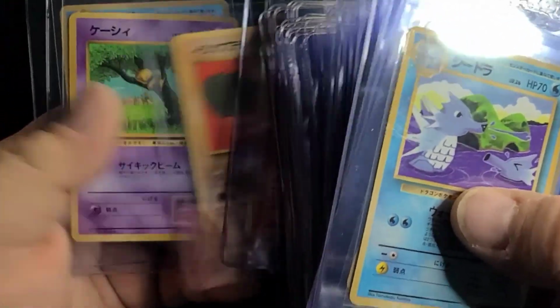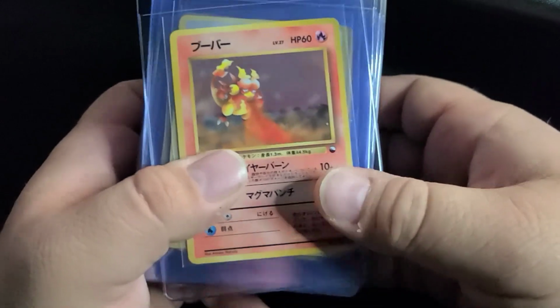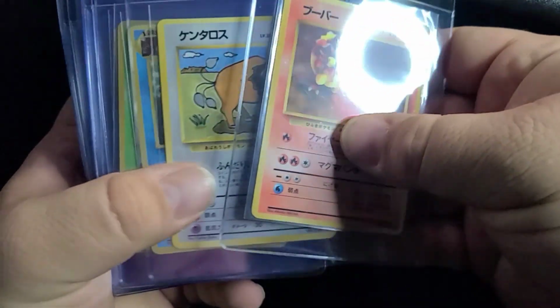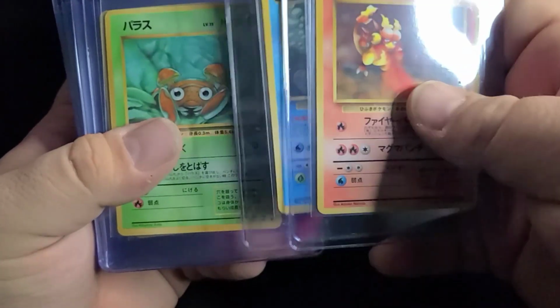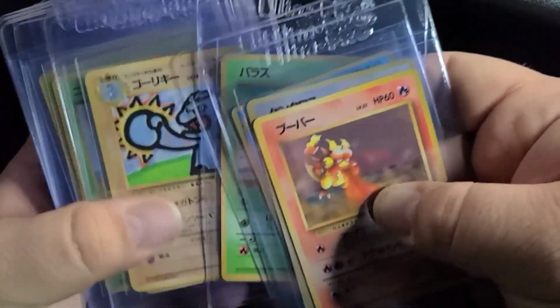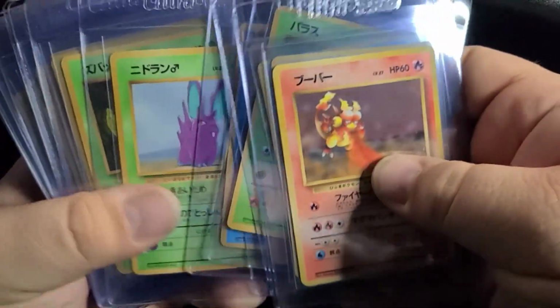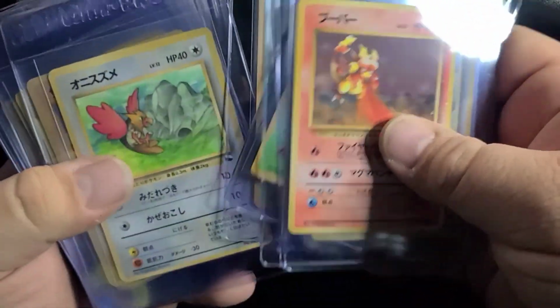There are so many different unique arts that obviously never came to the U.S., which is pretty crazy to me. Not rare by any means, they're out there for sure. These are not thousands or hundreds. I think of the Uyama Pikachu in a PSA 10, of which there's one in here. That card is the closest thing to $1,000.